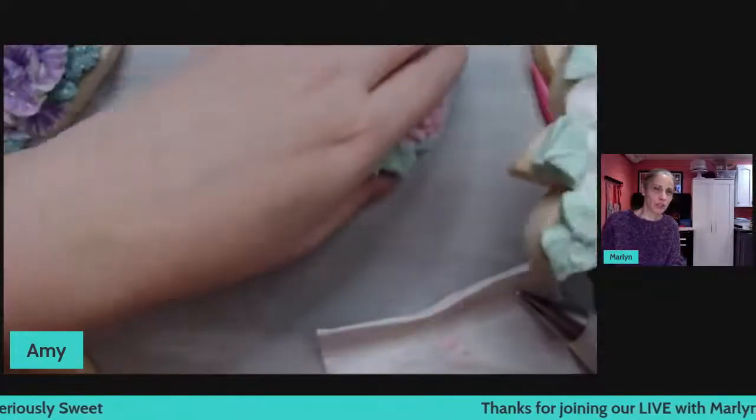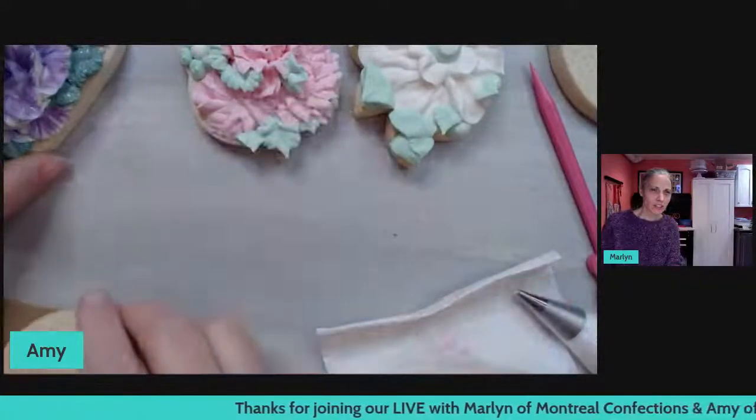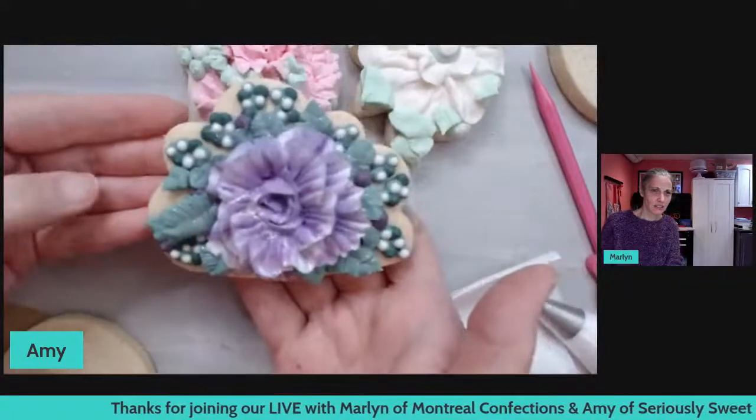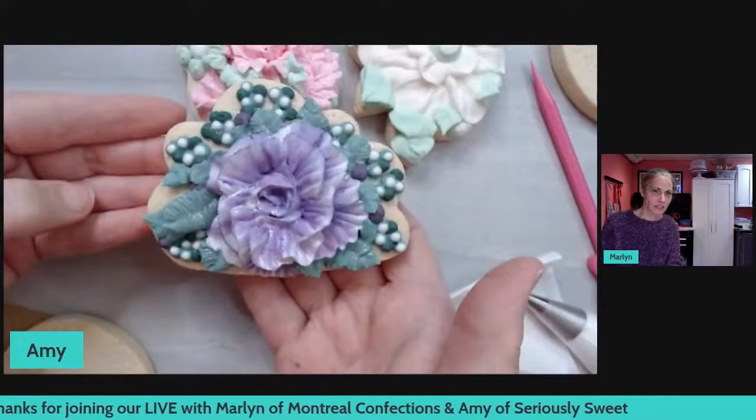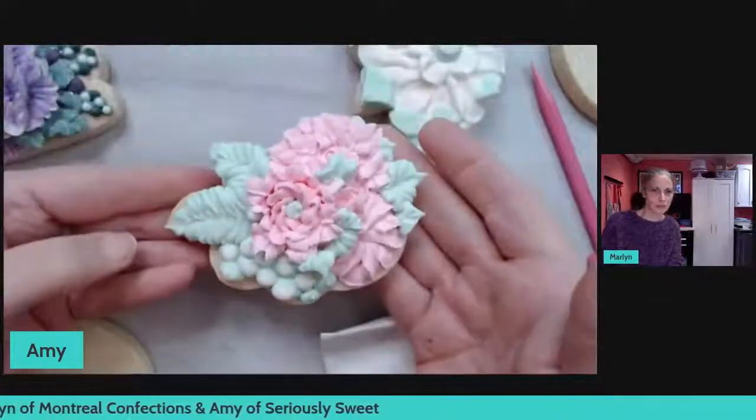So Amy, what are you working on? What's the cookie? Is it a cloud I saw? You know what? This was just a plaque cutter that I did this cookie on. That's one of the things I love about florals. You don't have to have a specific cutter.